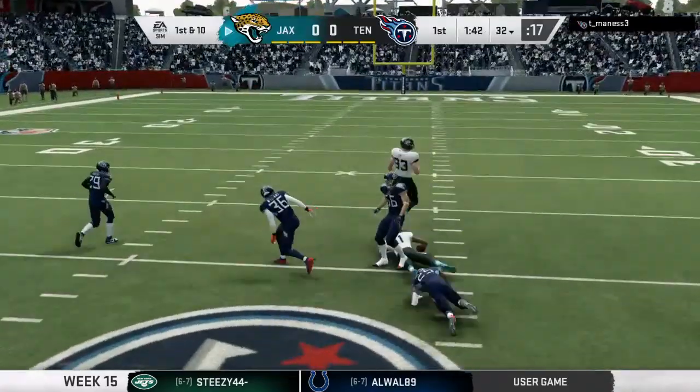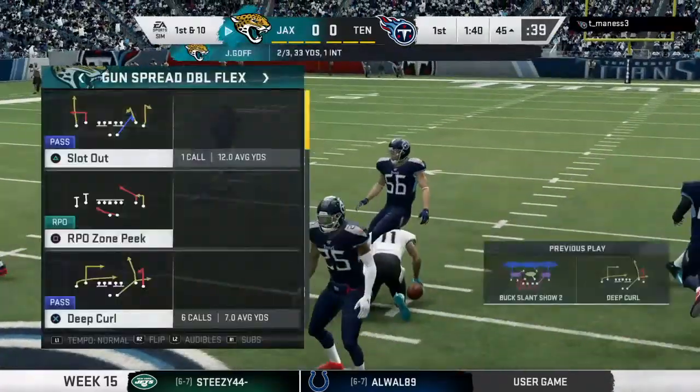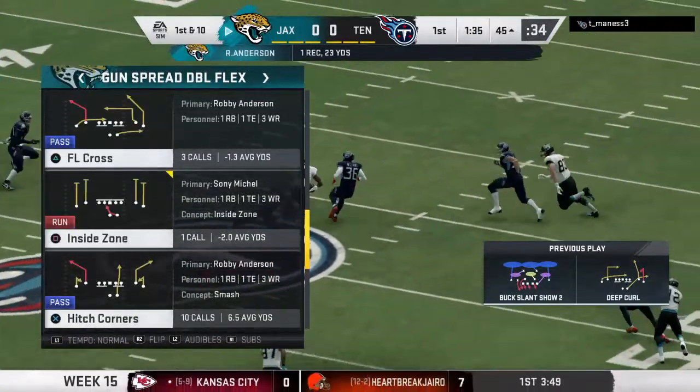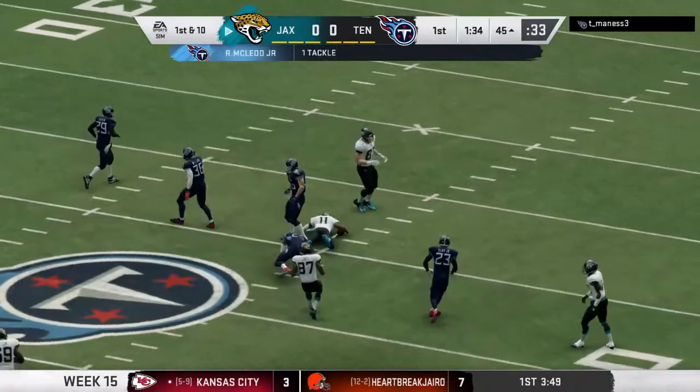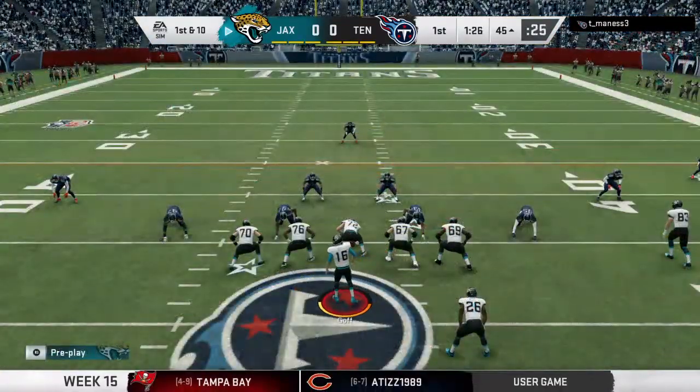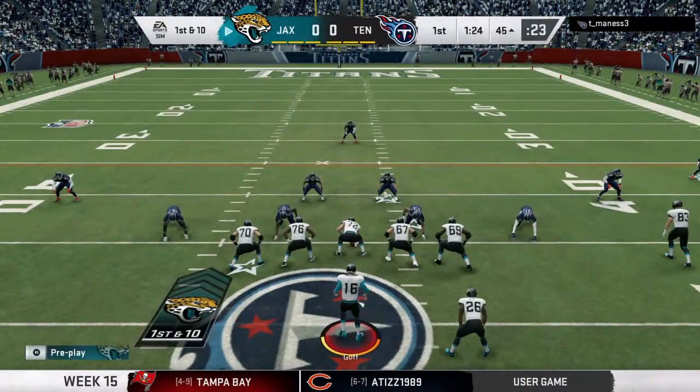Now the throw pulled in by Anderson, and out across midfield down to the 45. 23 yards, the final tally. I think it all came together there. In-breaking route, drove it with excellent pace. Money throw right there to move the sticks.